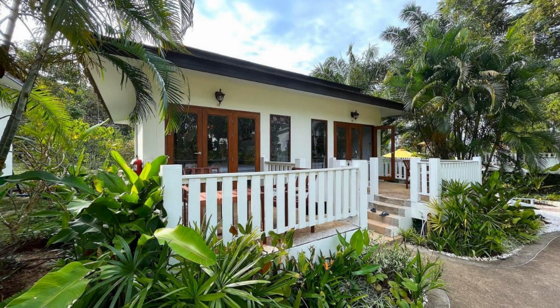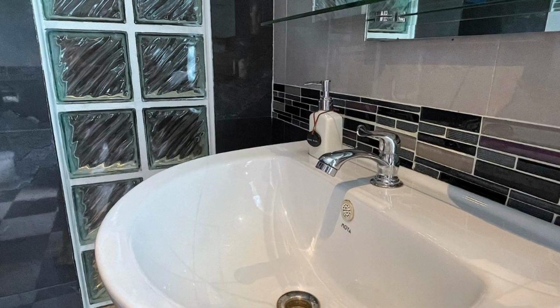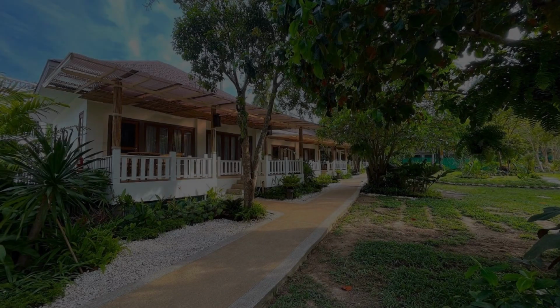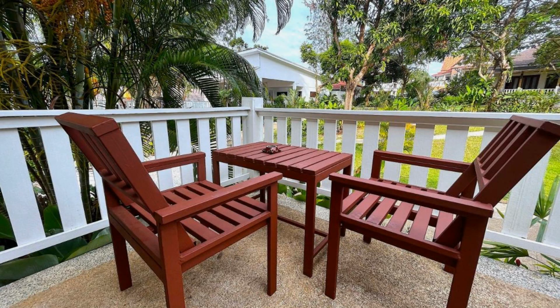Now you are watching a 4-star hotel. The location of the hotel is excellent and guests love walking around the neighborhood. There are 8 types of rooms available on booking.com. You can book online and enjoy it.